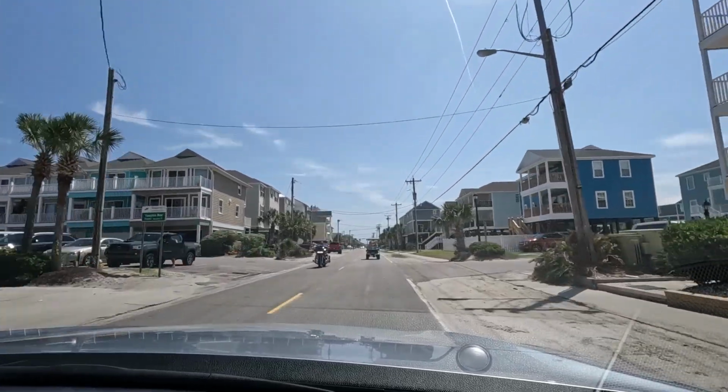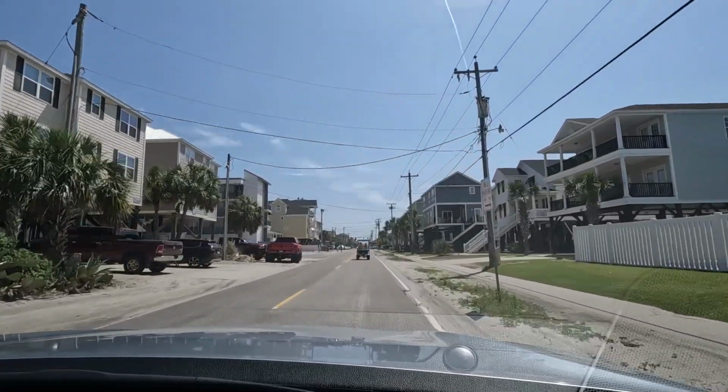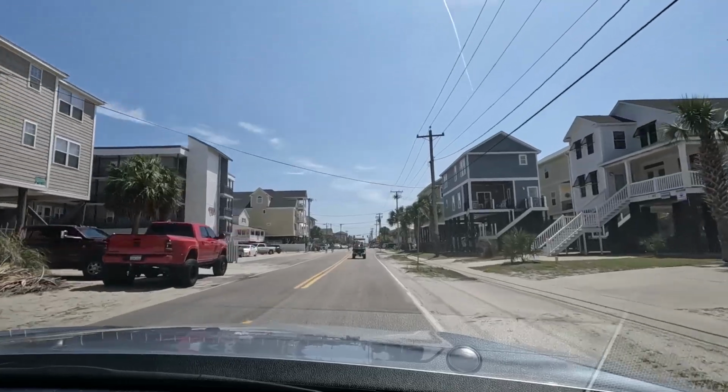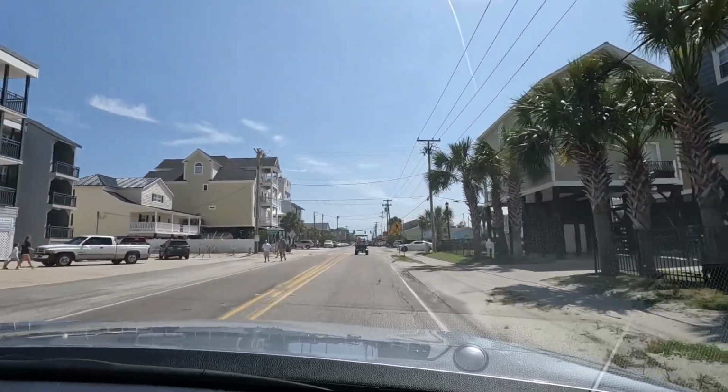There's some more cyclists. Like I said, I'm just shocked there's not more cruising Ocean Boulevard. I would think that would be a fun thing to do if you were on your motorcycle.